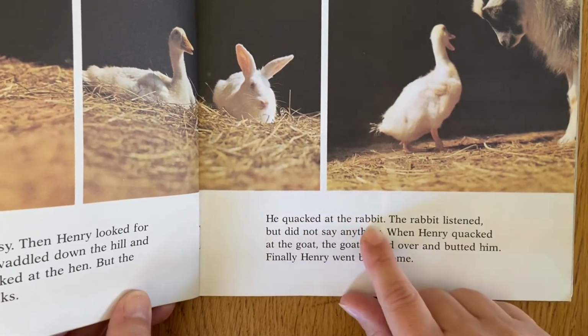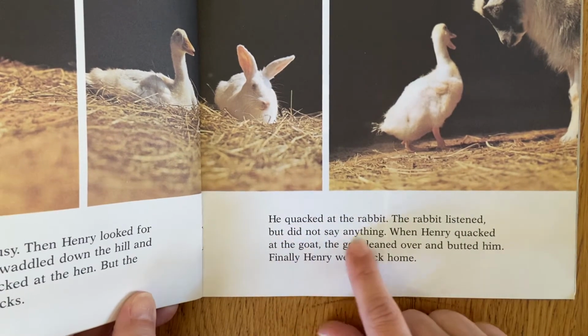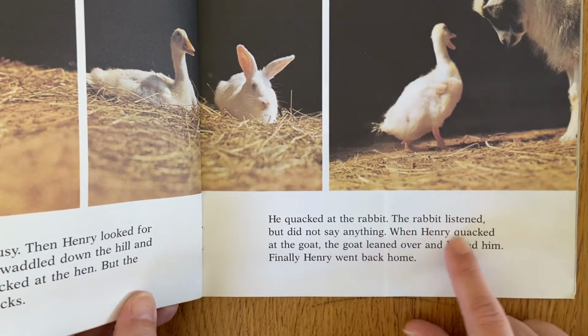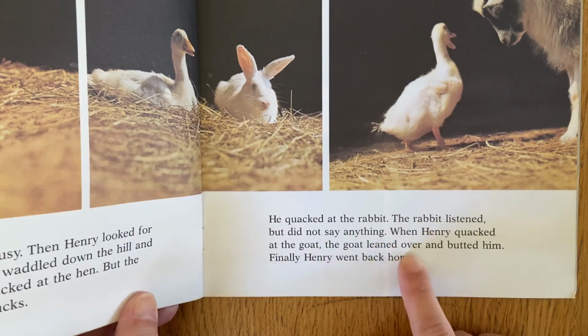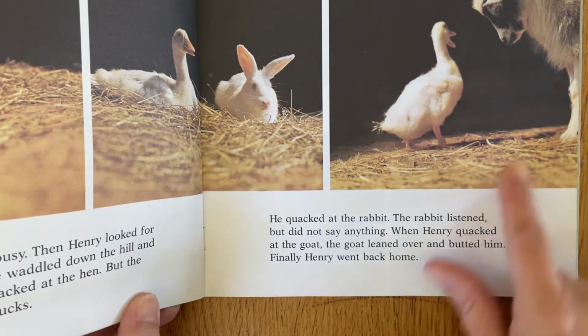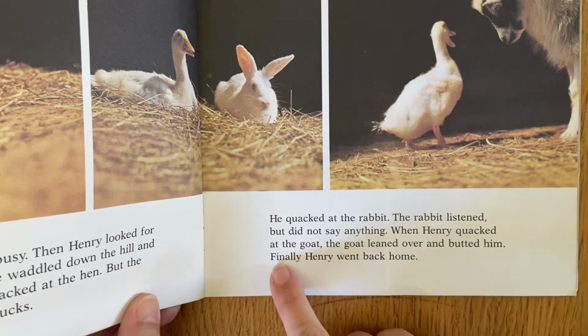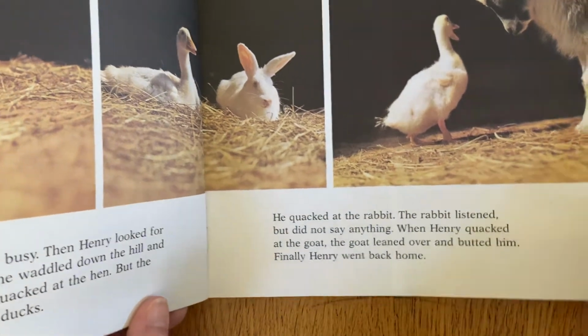He quacked at the rabbit. The rabbit listened, but did not say anything. When Henry quacked at the goat, it leaned over and butted him, kind of like hit him in the head, right? Finally, Henry went back home. They were no fun.